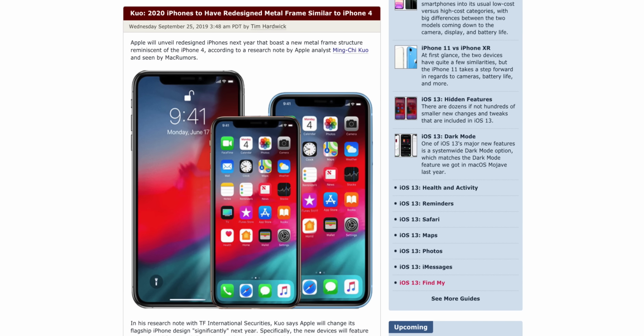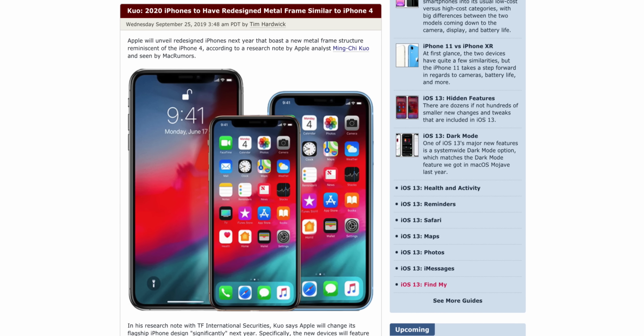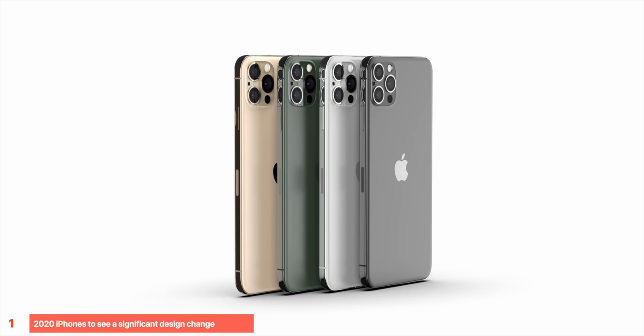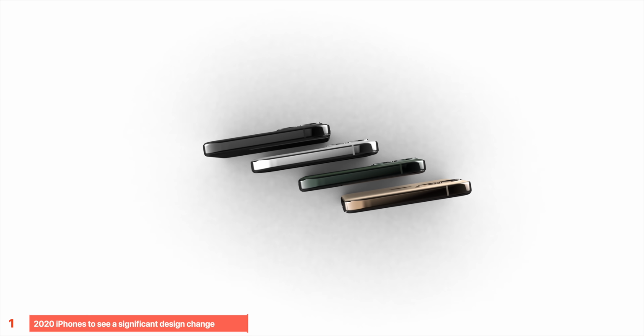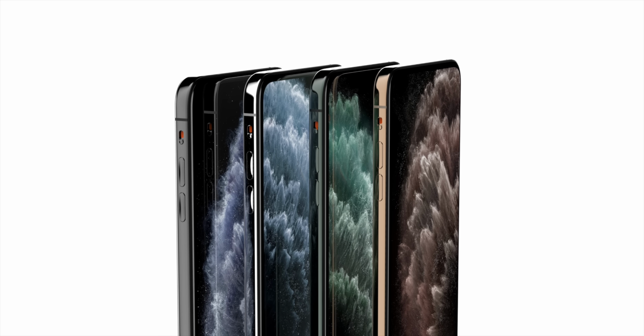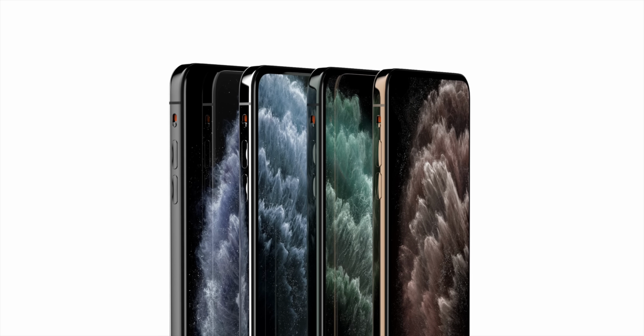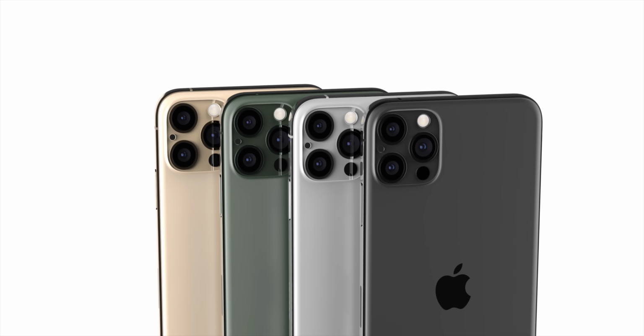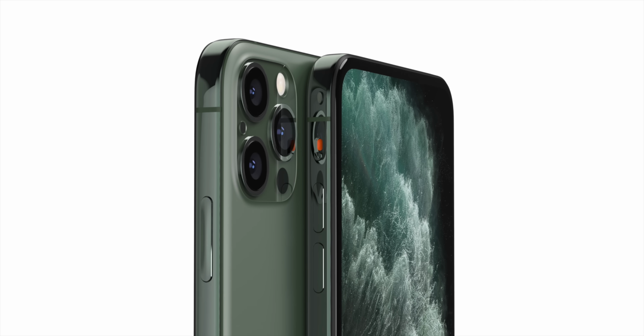And in his report, Ming-Chi Kuo states that the 2020 iPhone will see a significant change in the design department, namely that frame. So the frame will be taking inspiration from the iPhone 4 on the surface. It's very likely this frame surface will be going back to a boxy shape, but it'll still retain the 2.5D glass on the front and back where the glass sort of curves into that frame. And in our concepts, we try to reflect that where it's still a bubbly look, almost rounded, but still a metal frame that's mostly straight. Just give it some flowing depth here with our design.